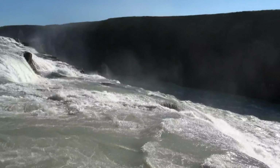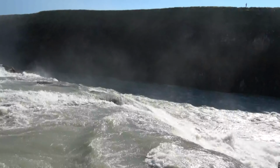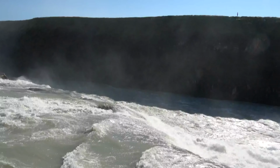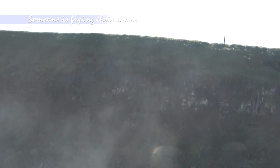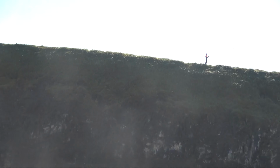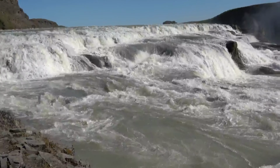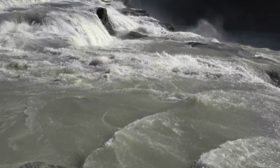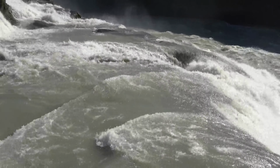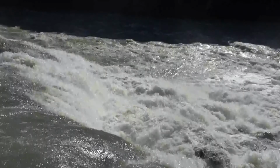In the summer, approximately 140 cubic meters of water surges down the waterfall every second, whilst in winter that number drops to around 109 cubic meters. If you get too close to the powerful spray of the waterfall, don't be surprised if you get wet. Gullfoss is open to visitors year-round, but during the winter the waterfall can be partially frozen and covered with snow, which certainly has a very special charm, creating a beautiful winter wonderland.